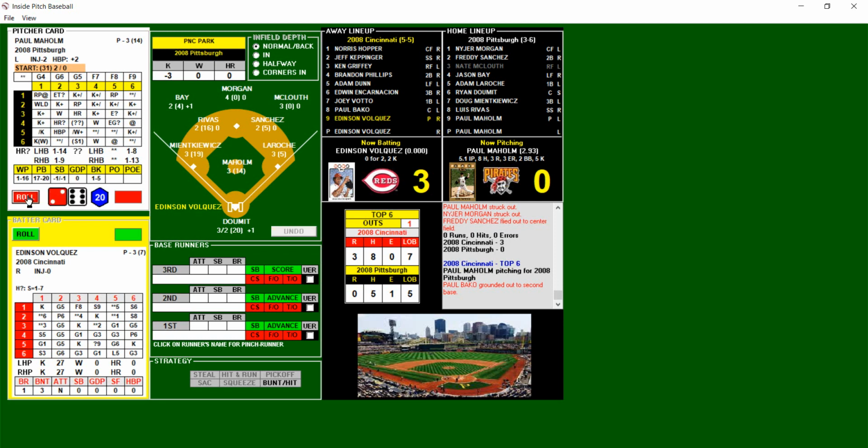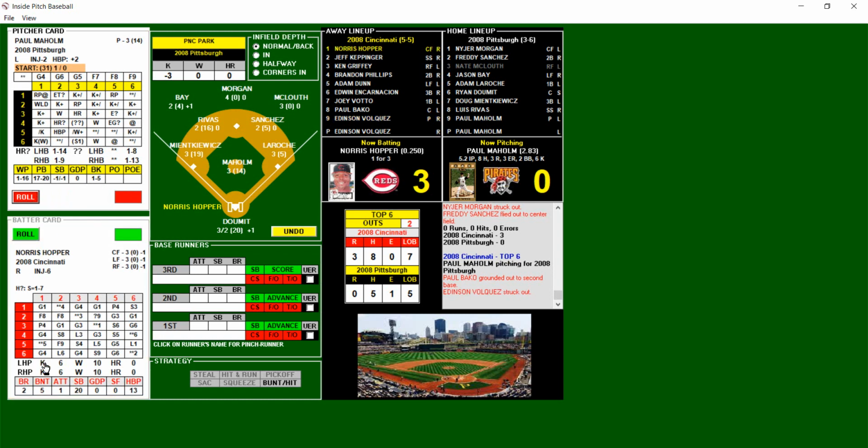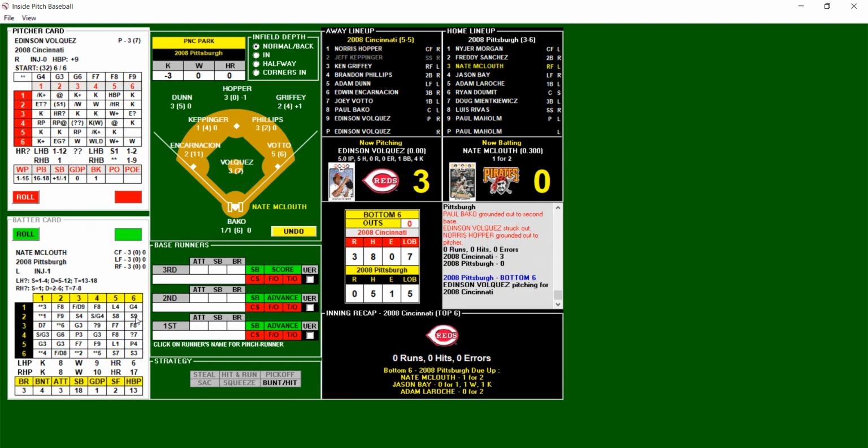Here's the pitch. 6-2, strikeout plus 34, 17. Struck him out. We go to the top of the order. Norris Humper is 1 for 3, the pitch. 3-3 home run. That's a 0. The 11 is too high. 6-2. Ground ball back to Mahone. And that retires the side.